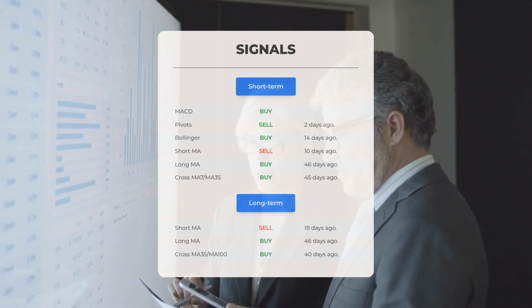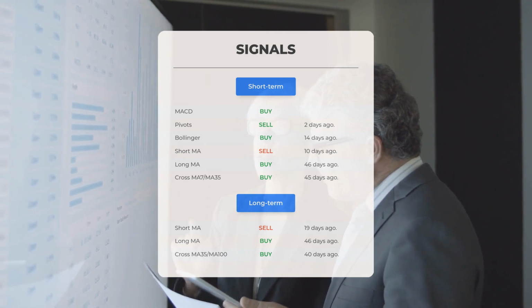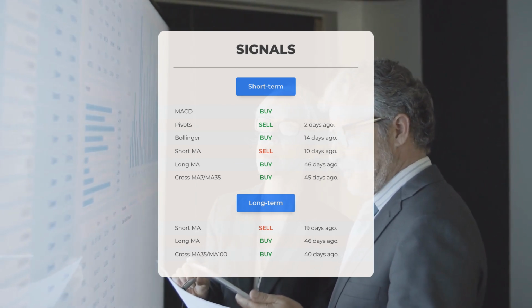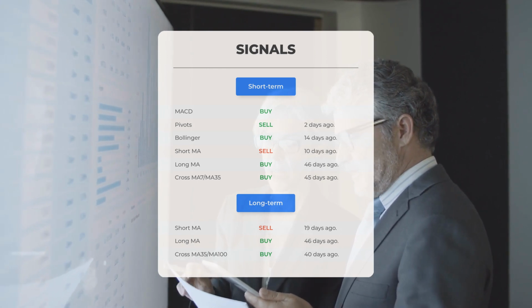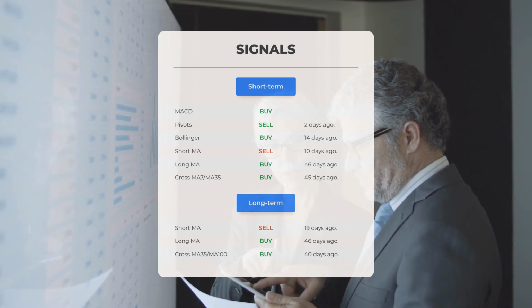The relationship between the short and long moving averages indicates a buy signal from 45 days ago. If we examine the chart over the past 12 months, we see the short moving average suggests a sell signal from 19 days ago. The long-term moving average indicates a buy signal from 46 days ago. The relationship between the short and long moving averages suggests a buy signal from 40 days ago.